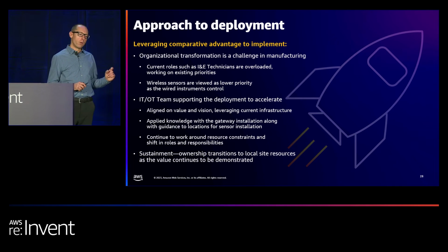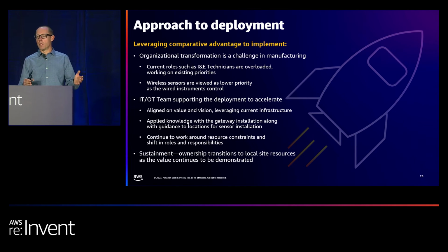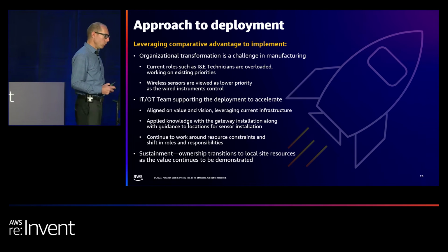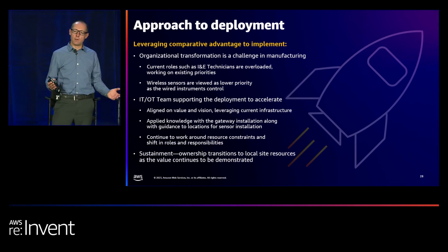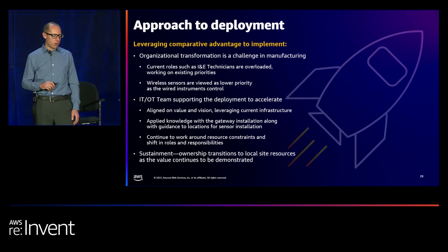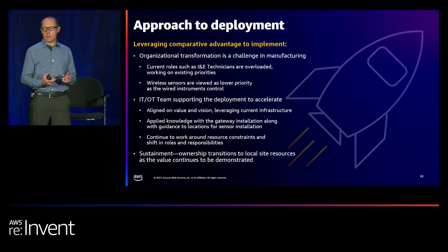So the easy part was putting the sensors on with the direction of our SMEs. The harder part was really putting the gateway infrastructure in to make sure that we're feeding that data in accordingly. So long term, we do see the sustainment ownership transitions into the site itself with the capabilities we have. But over the short term, to help us accelerate, it's really been the IT OT team to leverage that deployment strategy. So I'll let Hunter talk through a couple things on leveraging the insights.